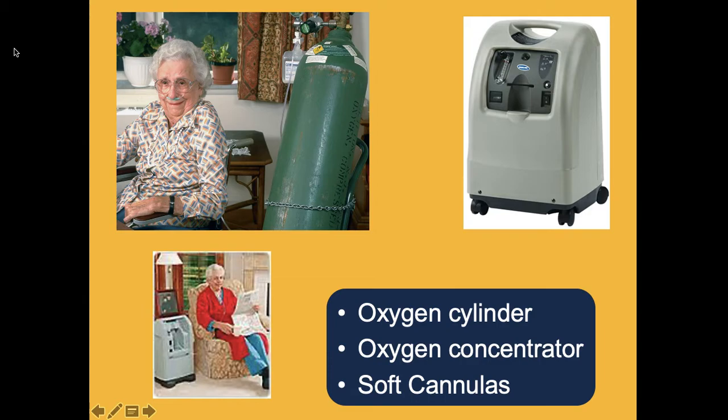We go on a lot of calls with people who have home oxygen. This is a person who has maybe lung cancer, or they're emphysemics or chronic bronchitis patients, or they're recovering from some kind of respiratory problem. There are two most common ways oxygen is delivered to these people. One is the big green tank right there. That's the oxygen cylinder. You're going to find that probably near the front door for obvious reasons.